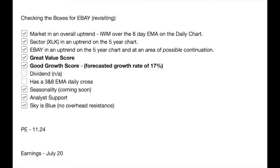And so to summarize, let's go back and check the boxes for eBay. We're revisiting eBay. It's an old chart of the day cafe pick. We started today's video with a look at the Russell Index. We note we've been keeping an eye on that wedge. The Russell is in an overall uptrend. However, it's been trading in a somewhat sideways price pattern within that wedge on the monthly chart, but is currently up and over the 8-day EMA on the daily chart.